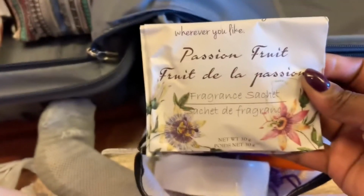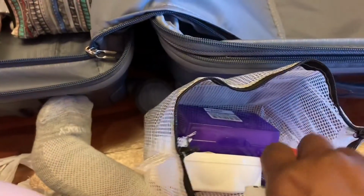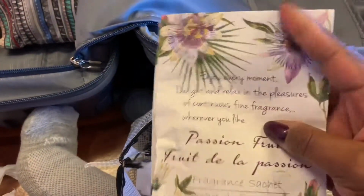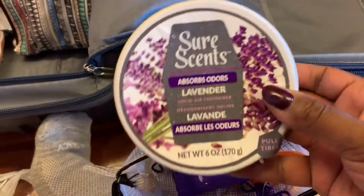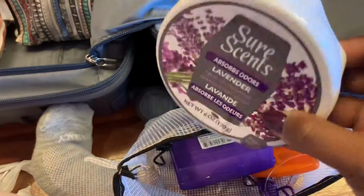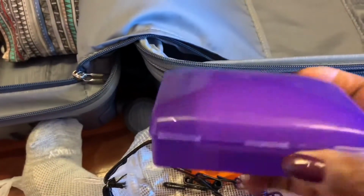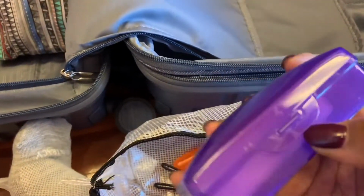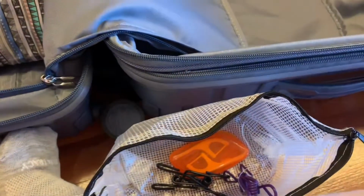This is a fragrance packet. Kind of smells like lavender. I got it from the dollar store, and since you can't have candles in here, I got these to keep the room smelling fresh. And then I picked this up from the dollar store, Sure Scents Lavender. It smells really good, and I actually have two of these. I'm gonna put one in the bathroom and one in the room. And my bar soap, and you know, of course it's purple, just the bar soap there.